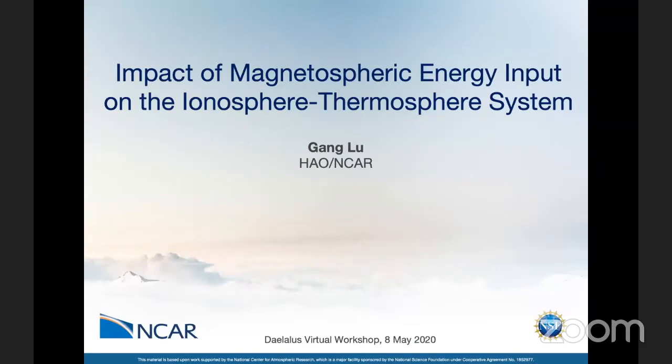And Hani just talked about how the forcing from below, particularly the gravity waves and their impacts on the ionosphere-thermosphere. I will talk about the forcing from above, specifically the magnetosphere energy input and how they impact the ionosphere-thermosphere, which is particularly important during geomagnetic active conditions.